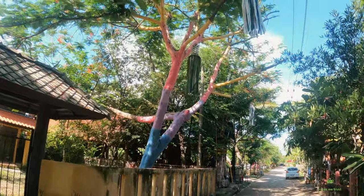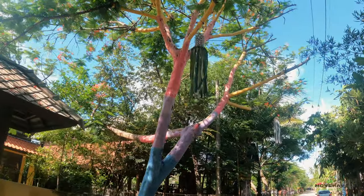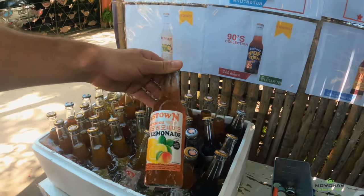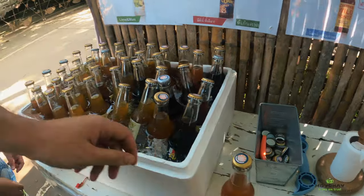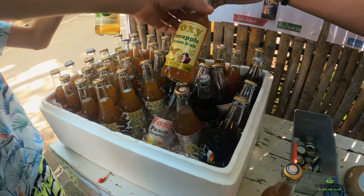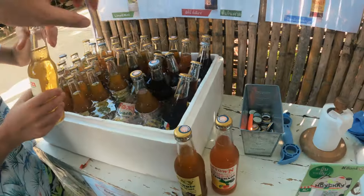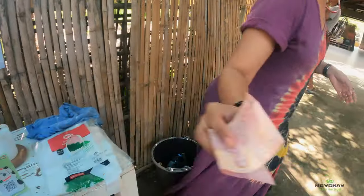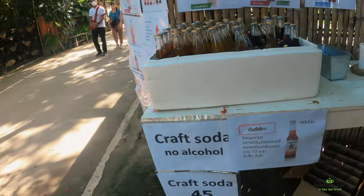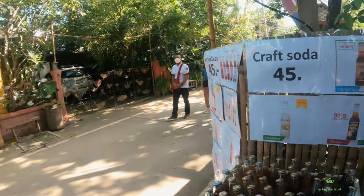Very creative space. I like this tree. Cola, root beer. And it's natural. Okay. Craft soda. There's lime. Passion fruit, yes. Passion fruit, lime. Okay. Yep. Try it, local soda. Craft soda, 45 baht. Pretty tasty actually.